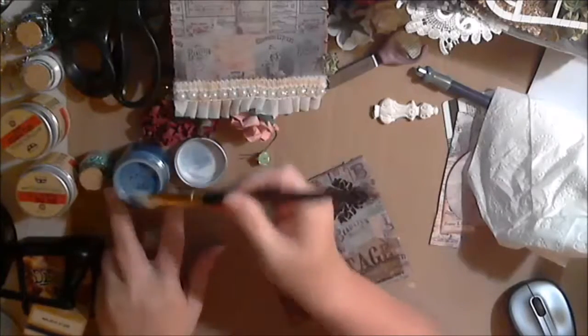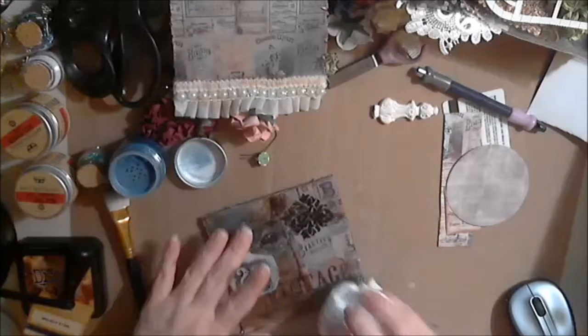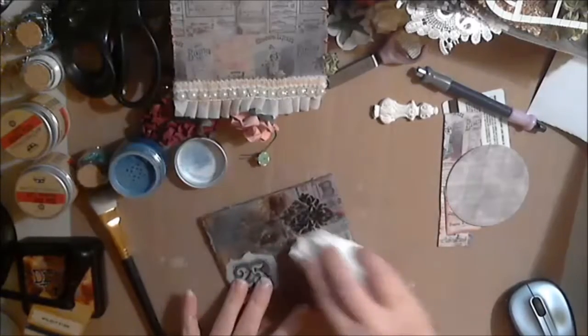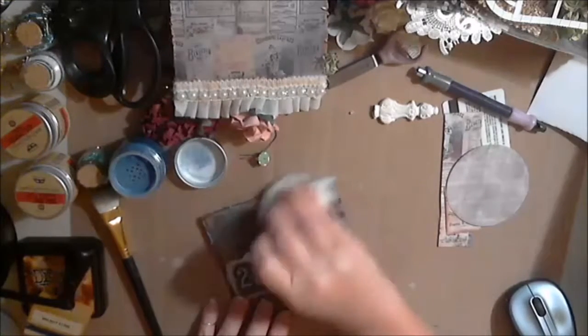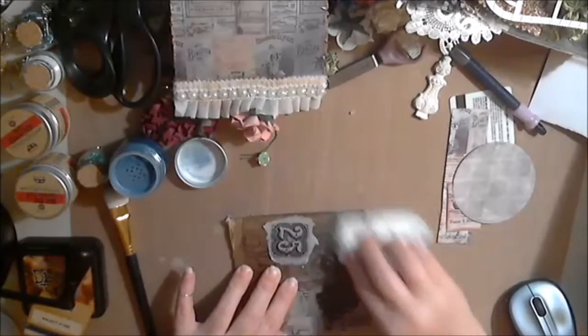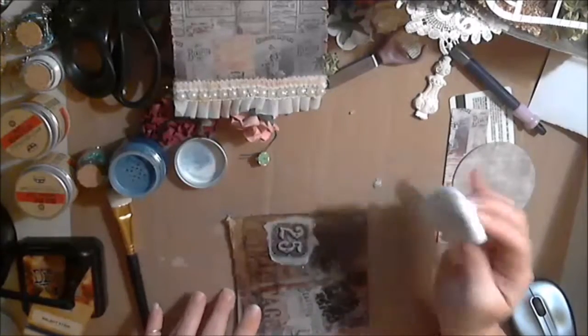Okay, I'm just going to take a brush here and I'm just going to rub it. Don't stop till it is beautiful. When you do this, buff your wax because it makes it really shine. And I also seen where if you use a nylon stocking, it's going to make the mica powder shine.